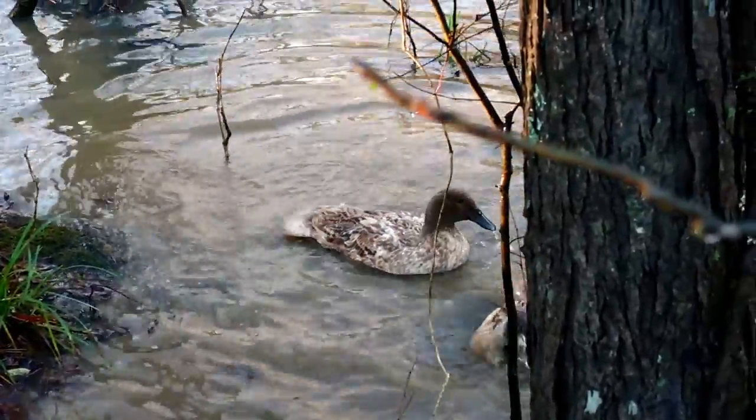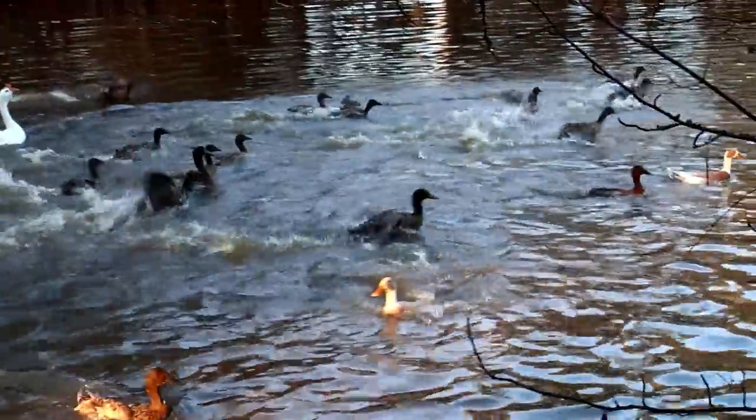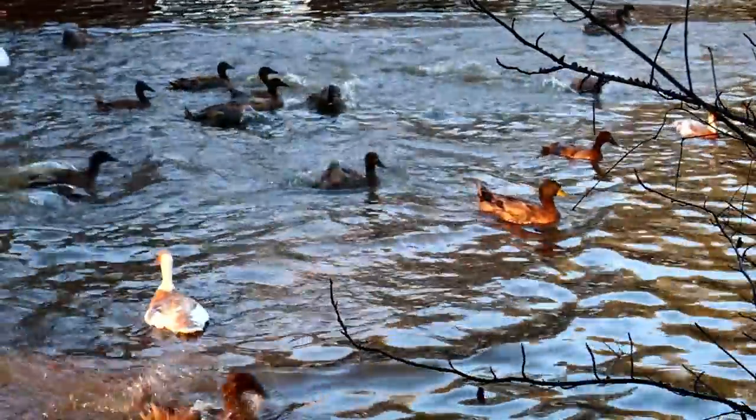Our khaki campbells really love being out on the water. Some say Indian runners don't like to swim out on the water, but ours do. But I have found that the Muscovies really don't like being in the water.